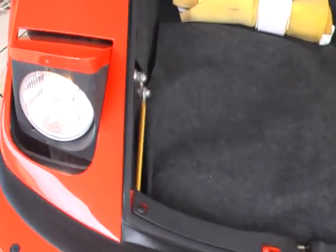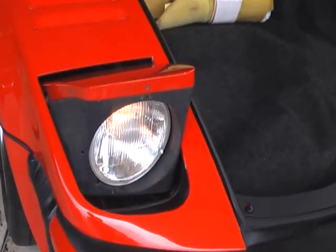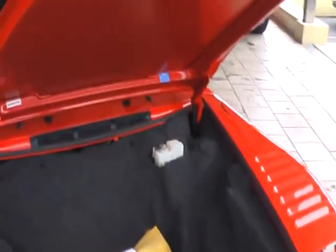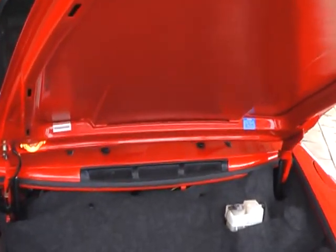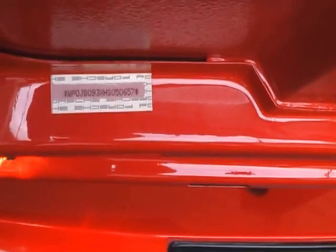So you had this car authenticated by someone high up in the Porsche club, is that correct? Yes, we actually had two Porsche historians look at the car, and they have certified that, even though it does not have the factory code for the slant nose, this is a genuine article.